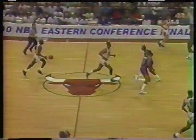Dumars in the paint. Lane Beer with Grant in his face. Grant really came at him, and that affected Lane Beer. So now the Bulls with a chance to tie it up.